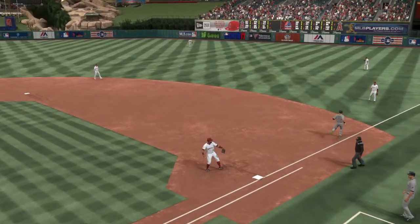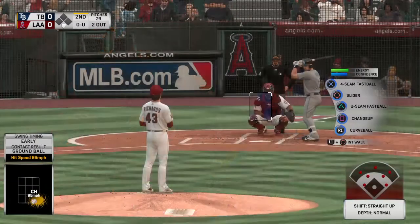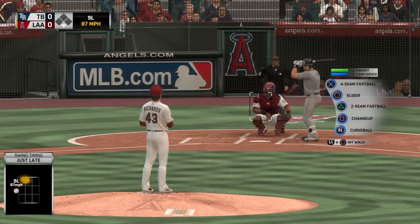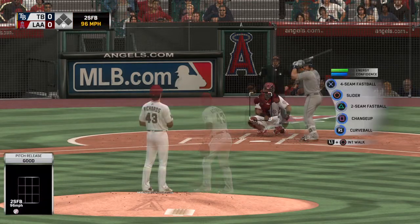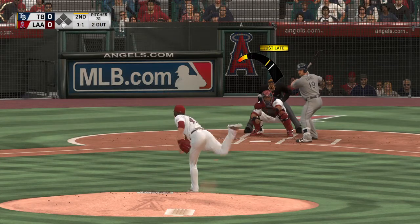On to first, and there were two down. Now to the plate, Kurt Casale. He'll work on keeping this top of the second alive. Chased after that one, and it's nothing and one. And he misses with it, 1-1. A 1-1 count. Here's the pitch.